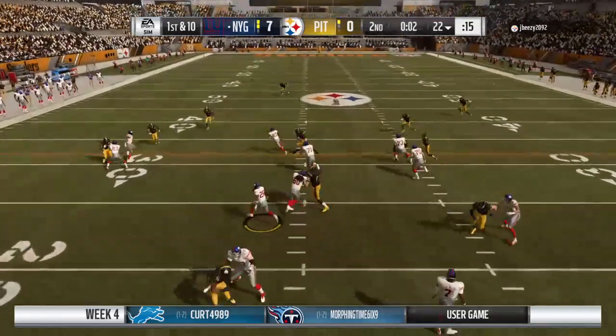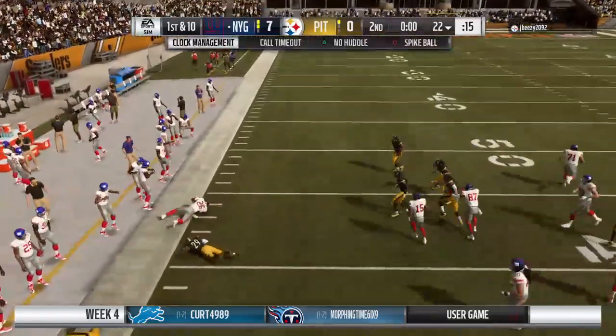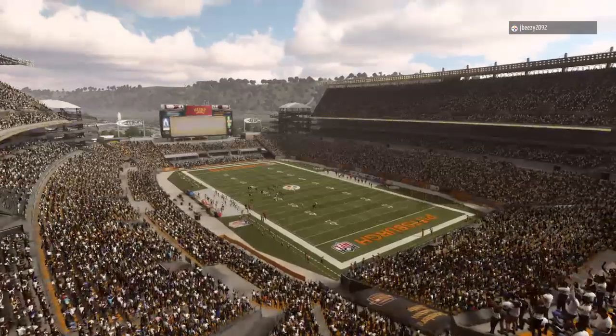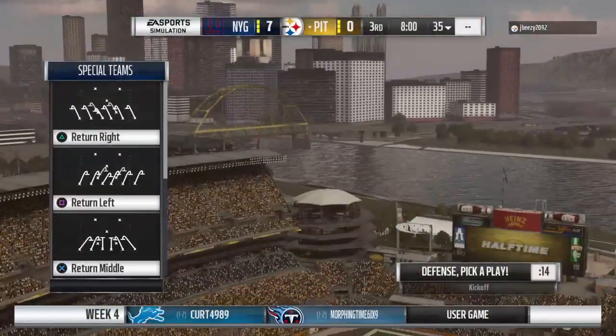A first down carry for Barkley. Look at the spin. Balance. And they're going to get this beyond the 40 before he's taken down. We have hit halftime. Still 2 more quarters to go. We'll take a timeout. We'll be back after this.